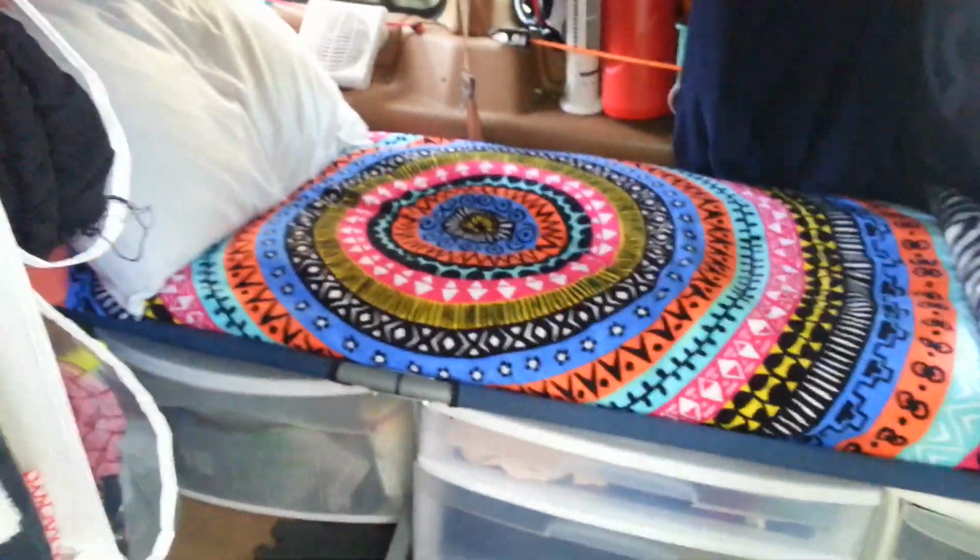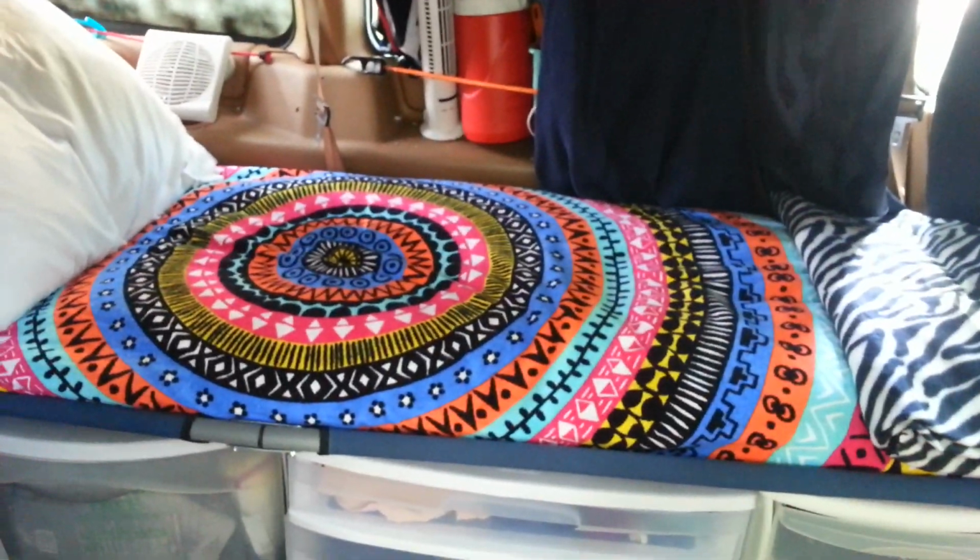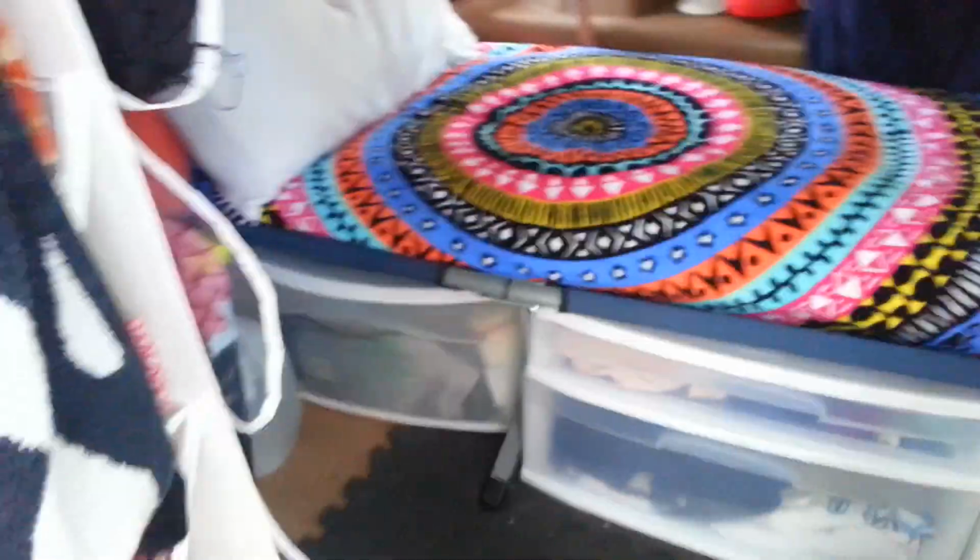So, but it did still shift in the middle, obviously. So I figured if I sew the two together, and it's not super heavy thick, and it's white on the other side. So it's not even, for $12, $13, it's not bad at all. I like it. It's very comfy, very cozy.